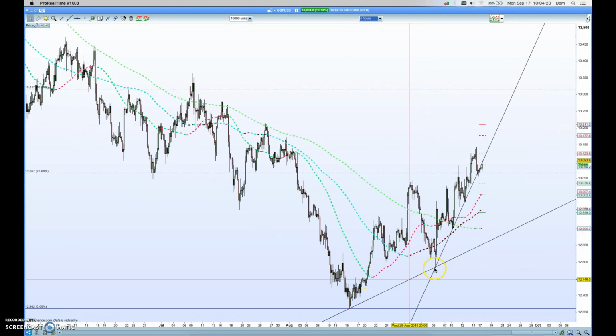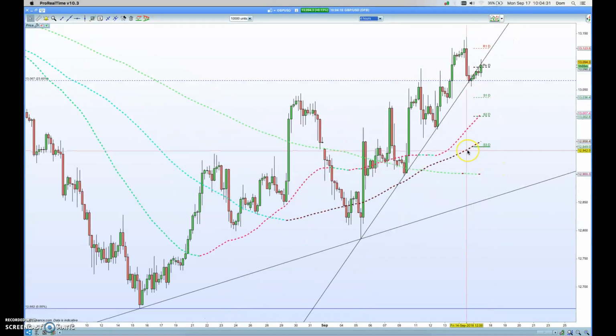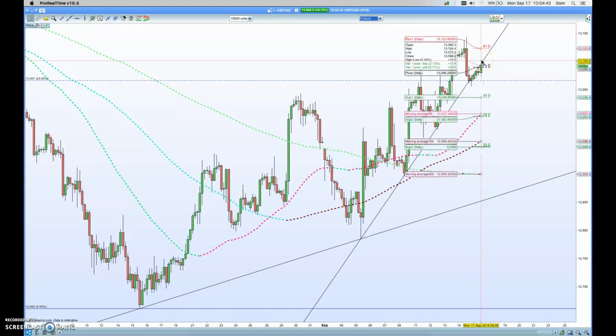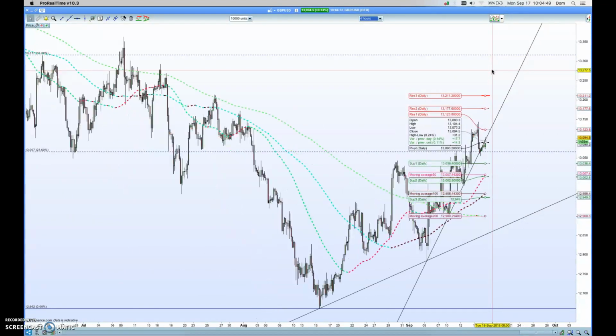There's the trend lines showing that we're in a bit of an uptrend. We have seen a bit of a move down at the end of last week, which was Friday, to test this trend line. We're now using this trend line as resistance as opposed to support. If it can break above 131, then really it's got a clear path to at least 133.